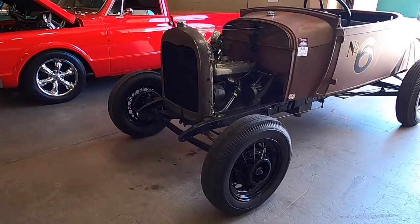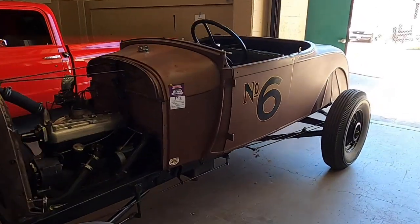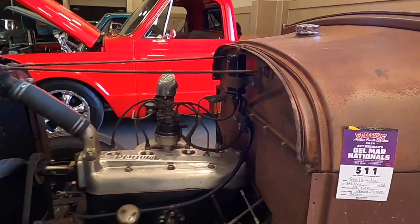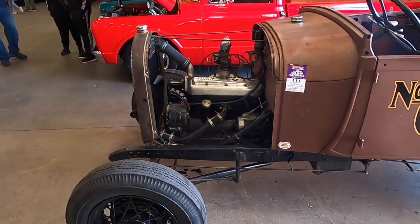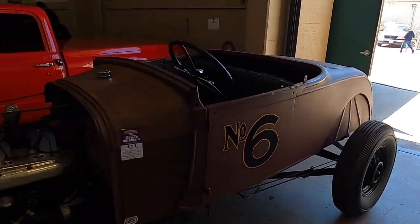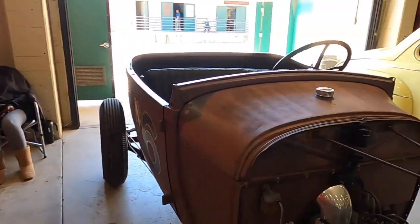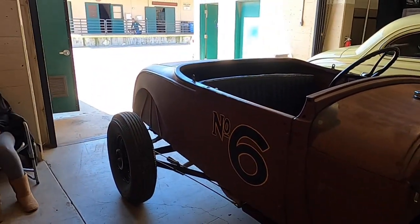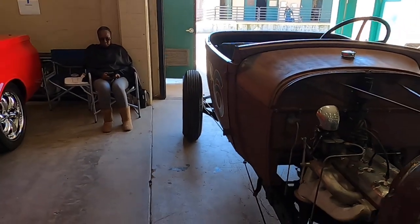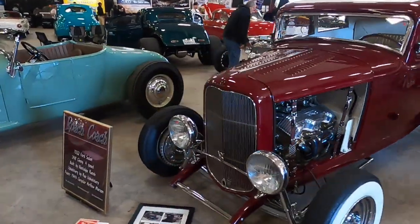Not sure. Here's a Model A Roadster banger. I saw this car out at the Top Secret Dirt Track Oval, and man, the guy was throwing it around. Justin, I think that's his name. Forgive me if I attribute the wrong person, but man, he was going to town and having just a hoot with it. If you go back and watch that video from a couple weeks ago, that car's driven hard.